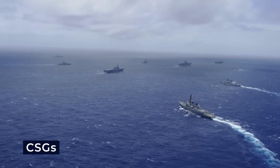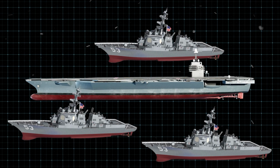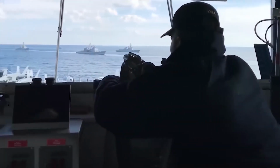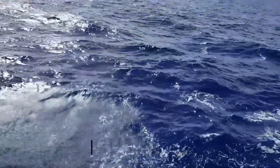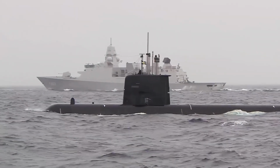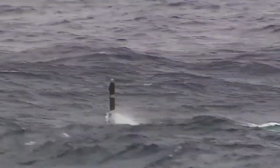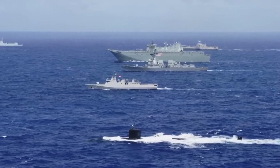Carrier strike groups, CSGs, operate in carefully planned formations, with cruisers and destroyers creating a protective screen around the carrier. These escort ships are armed with advanced sonar systems and weaponry designed to detect and neutralize submarine threats. Moreover, the carrier strike group often includes its own submarines, stealthily patrolling the depths and adding another layer of strategic defense. The reason behind the submarine surfacing plays a crucial role in determining the next steps.